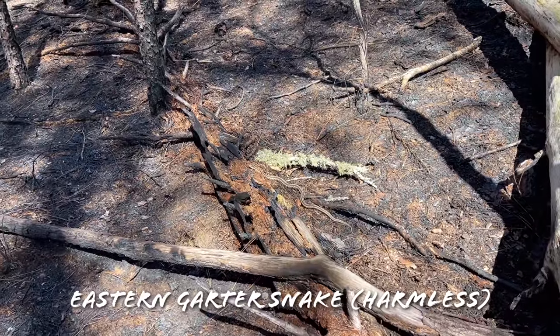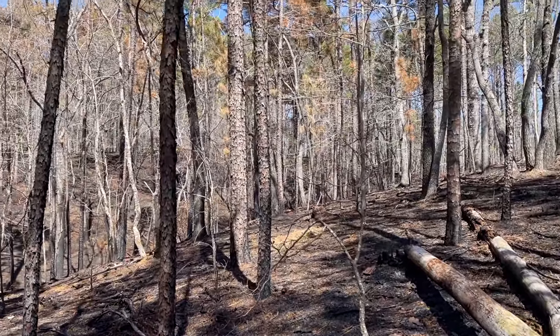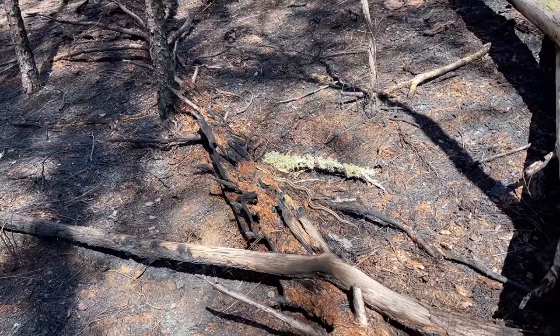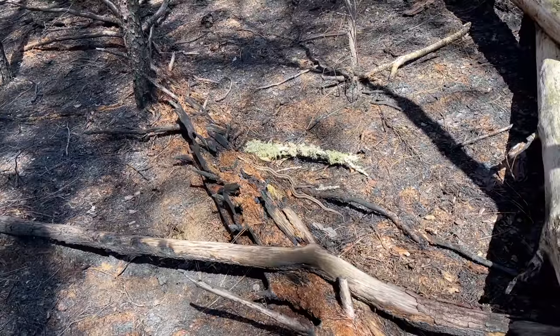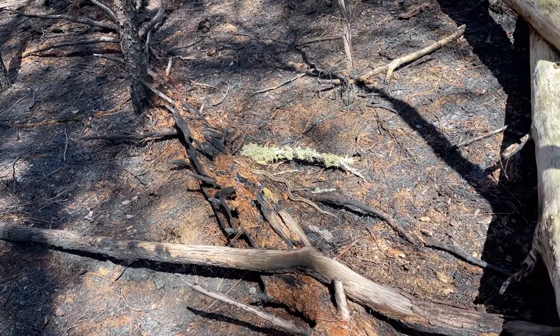A nice big adult garter snake on this controlled burn. Not something I've actually seen at this spot before, so that's kind of interesting as well. But really good looking snake. We're gonna get some photos real quick and then get a better look at it.